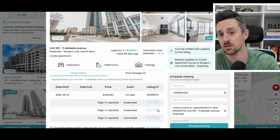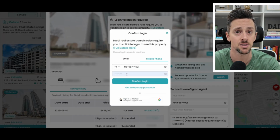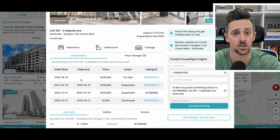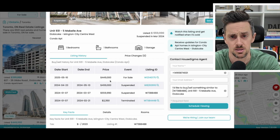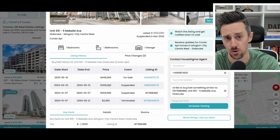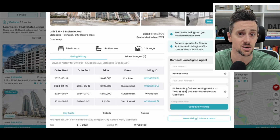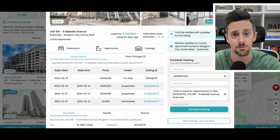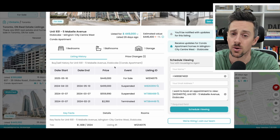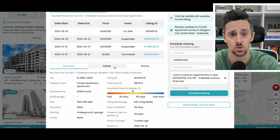Now, let me sign in here. And you can see we've had a little bit of adjustment take place. They started at $559, nothing was working for them. $499, this was in 2024, and now they've had to adjust. It is what it is. The market is what it is, and now we're seeing it here at $449,000. So you have to ebb and flow with the market. These sellers are doing just that, trying to get the unit sold.